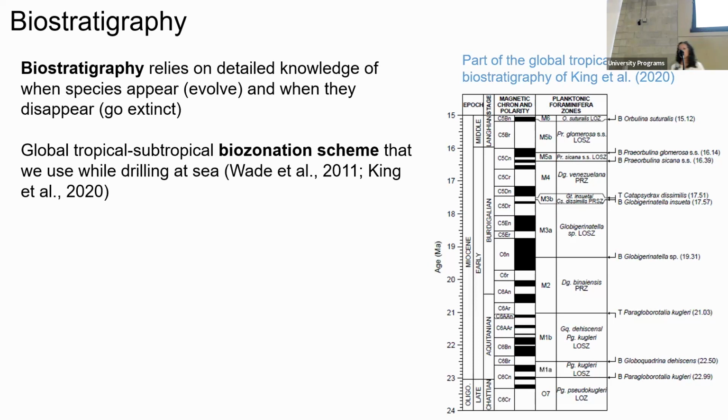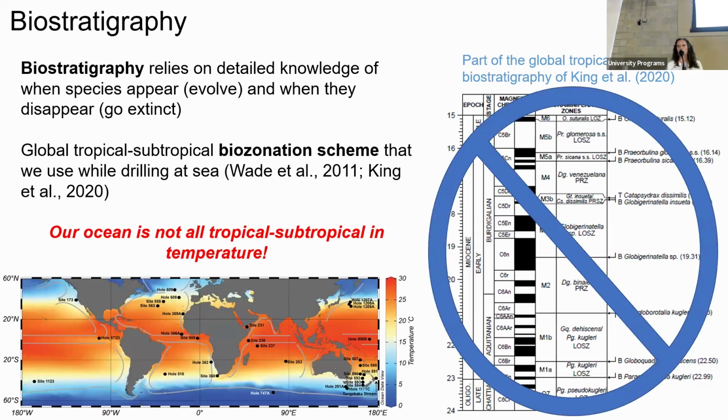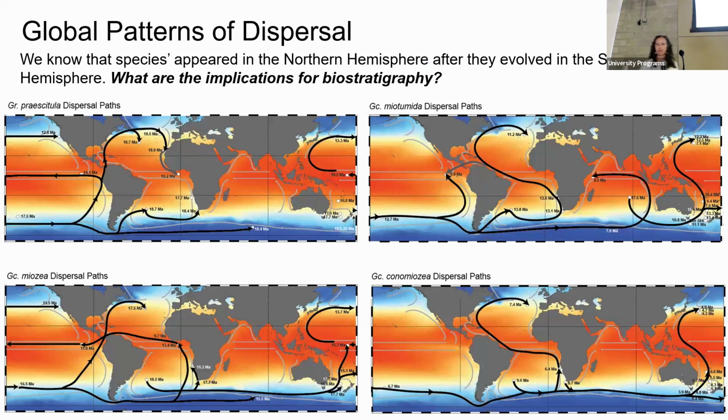And it's really robustly used. It's been updated, and you're seeing just a part of it on the screen. But the issue with this is that not all of our ocean is tropical to subtropical, right? We've just learned and heard that there are some water masses that are very polar to subpolar, and then we have the temperate water masses in the mid-latitude. So that zonation scheme actually isn't appropriate for everywhere in the ocean.